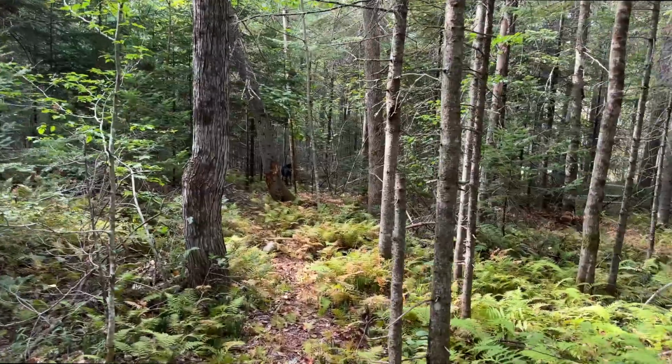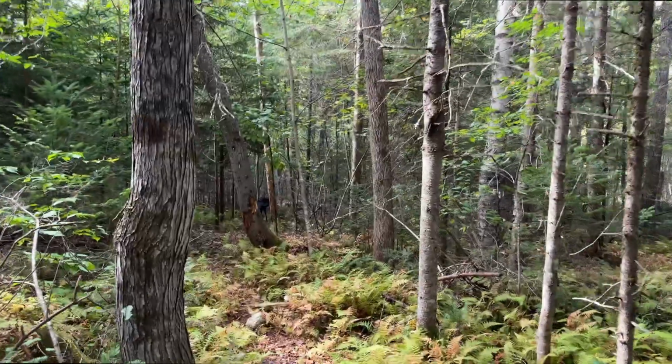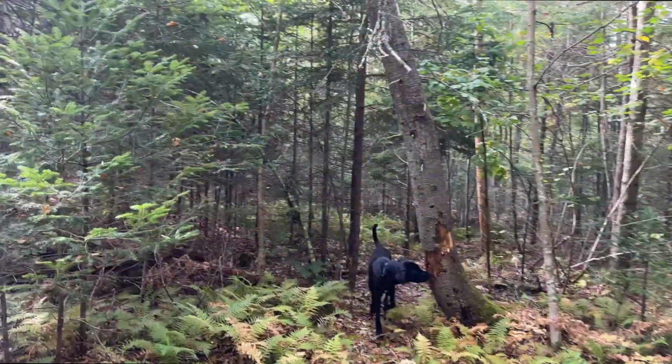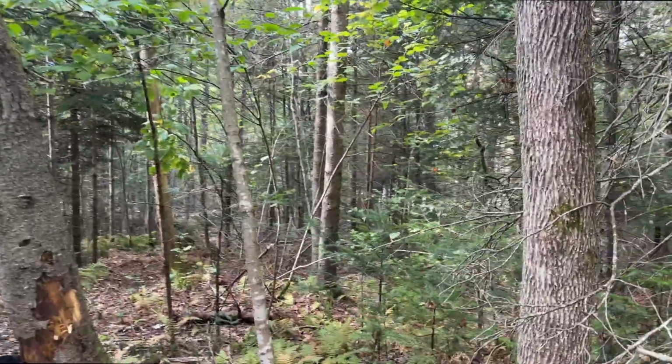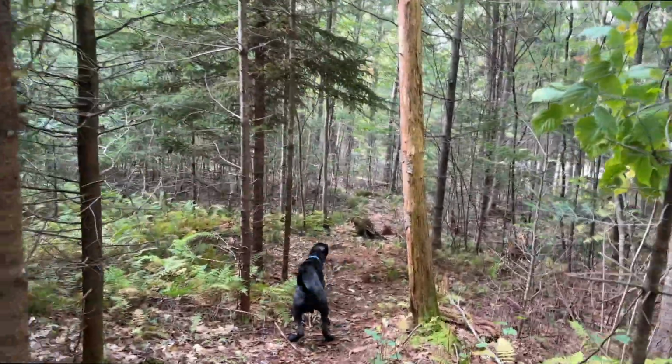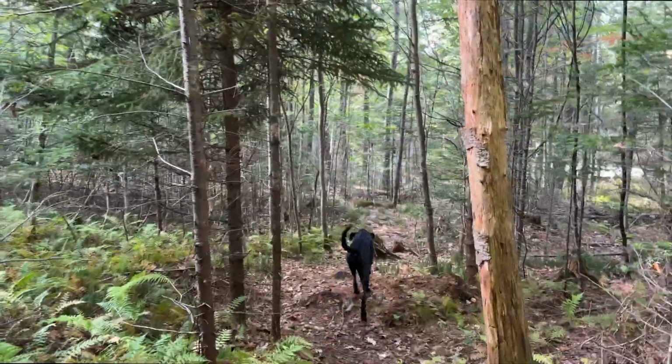Little camping site. Has a platform, which I'll show you. But you can just see, you know, how pretty this really is. It's such a nice little lot. Lots of potential here. But yeah.